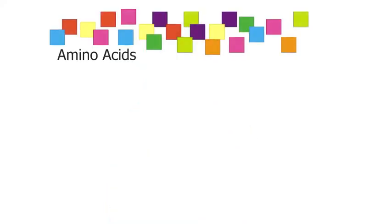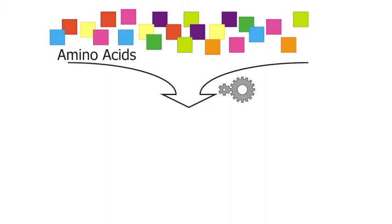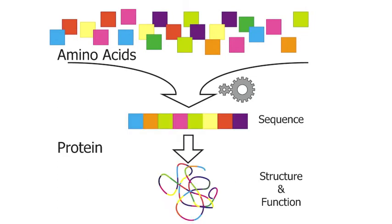Before cells can use these proteins, they have to make them. So they start off with 20 different amino acids, which are like building blocks for proteins. Then, within the cell, there's complex machinery that's able to put these building blocks into a specific sequence. This sequence determines a protein's structure and function, and the function is what we really like for medicine.